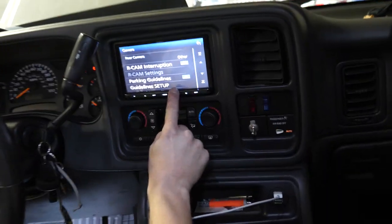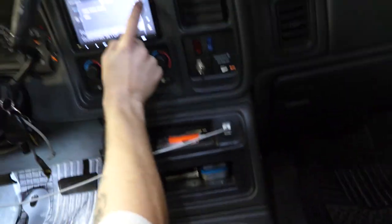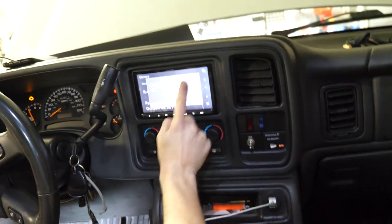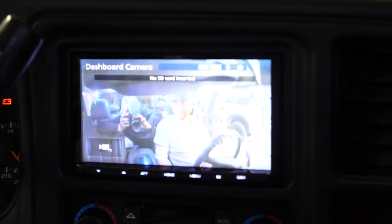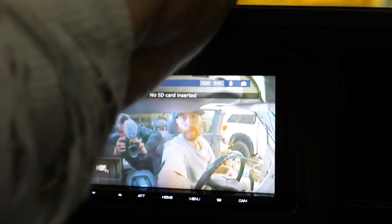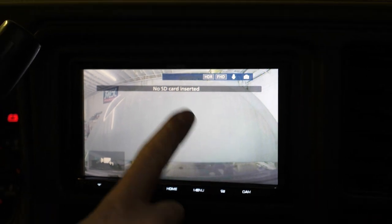The speakers aren't in yet, but the deck is in. We connected my phone to it via hardlined USB right there. Boop. Hey there. Yo. That's pretty cool. Built-in swivel, so you can just turn it back around and film while driving. Bada bing, bada boom. Now, here's a cool thing.